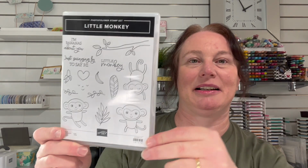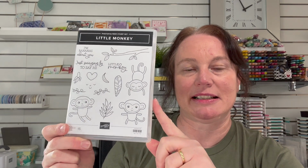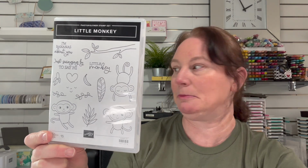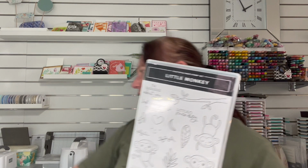Okay, let me show you the 2 stamp sets that I really want to feature with you today. The first one is this one, Little Monkey. Now, there is a bundle that you can purchase. It is a punch bundle. So Stampin' Up! do either a die bundle or a stamp or a punch bundle, and this one has a really cute punch bundle. I'm gonna just grab it really quickly. It's just off to my right.